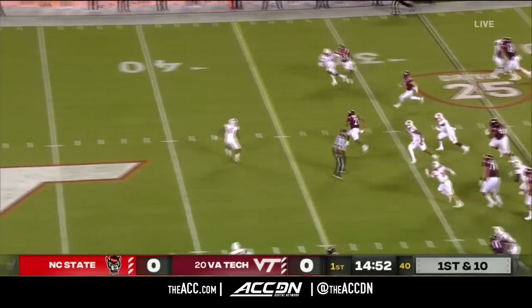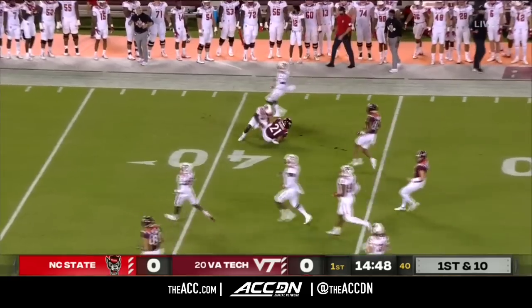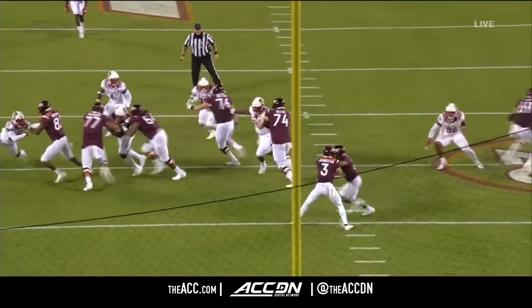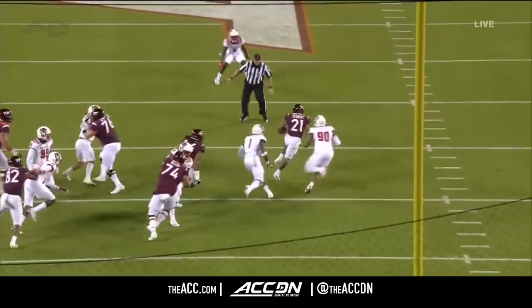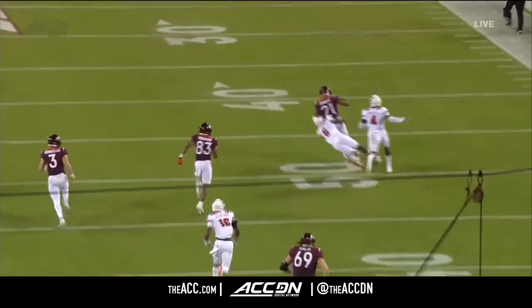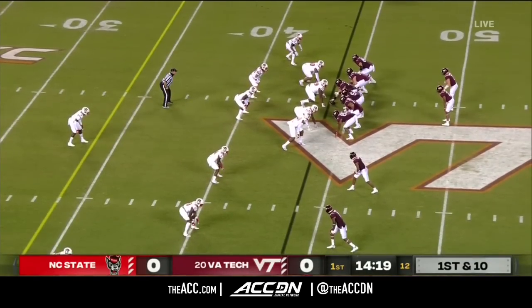He'll get the first carry, and a big hole opens up as he cuts to his right across the 50 before he is dragged down for a huge gain. Just a simple zone read, and you just see that defense split for North Carolina State, and then a bad angle by Jakeem Harris. First down and 10.